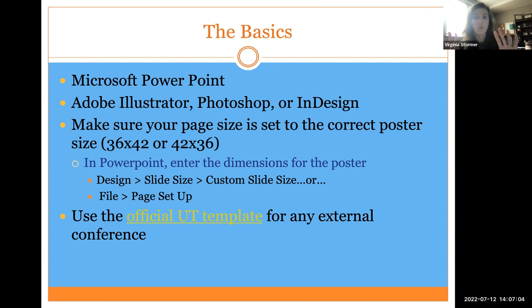What I find is probably the best and the easiest, particularly if design is not necessarily your thing, is to use poster templates. And you can find them out on the internet, but generally the best thing to do, particularly if you're doing research at a university or for an institute, is to use that university or that institute's template. So I've linked here to the official UT template, and when you click on this link, it'll give you two options, one for vertical posters, one for horizontal posters, depending on how you want to design your poster.